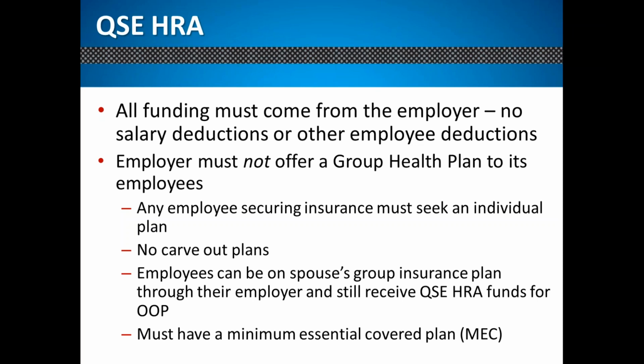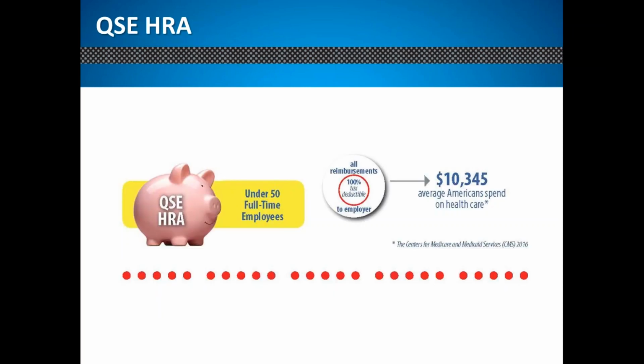Now, if I have a business with 10 employees and 2 of them are on their spouse's group healthcare plan, well, they meet the MEC requirement. They're on a minimum essential coverage plan, but they could be reimbursed through my HRA for a copay, a deductible, a prescription. They couldn't be reimbursed for their premium, but they could be reimbursed for their out-of-pocket medical expenses. Okay, that was a lot of information. So if you have questions about anything that was just discussed in that slide, feel free to type those in.